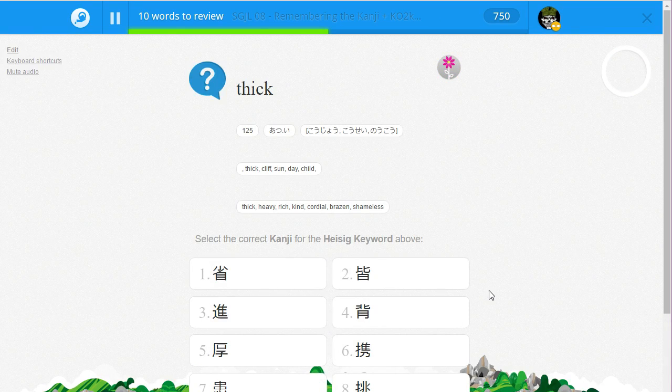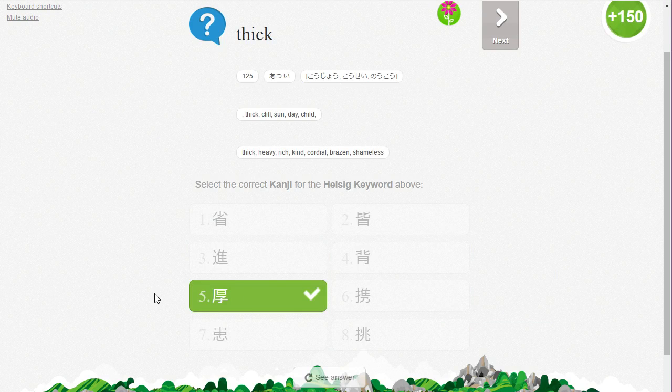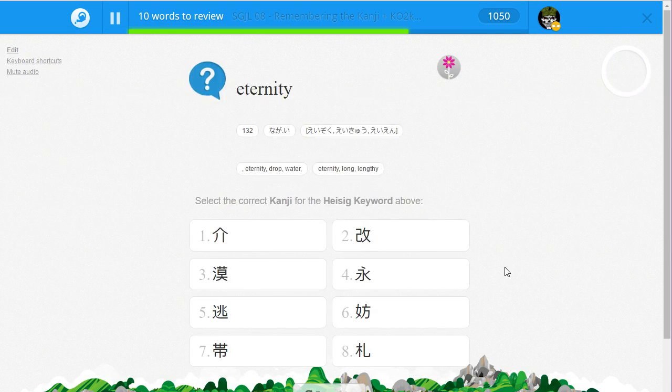Thick. So this is like a thick leg. So a fat person, that's plump. Thick. So this is thick skin. So it's on a cliff. Son and child, yeah, so the child is put on a cliff to develop a thick skin. The child is abandoned on the cliff, burned with the sun. Plump, that's a fat drop. Yeah, right there. Drop of sweat, if you want, off the fat man.